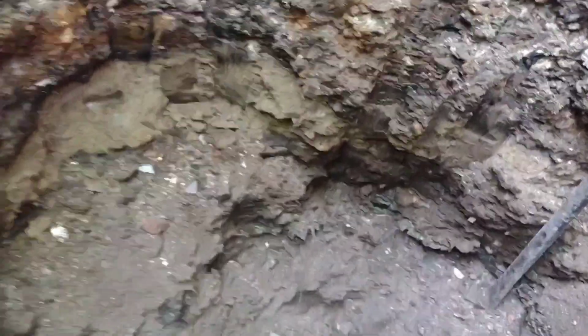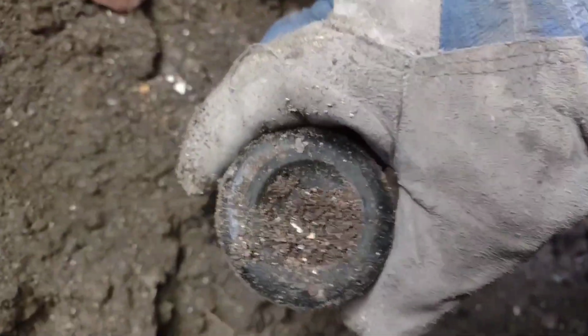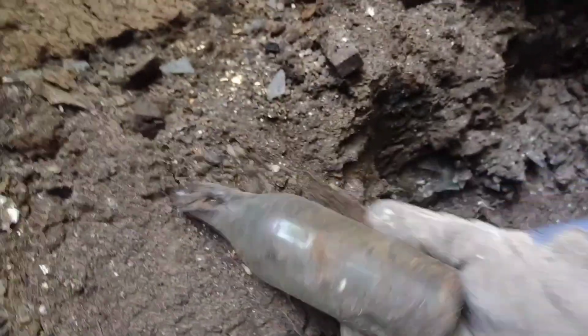Finally got something showing here. 8 foot down. First bottle of the day. My buddy helped me start this hole. Interesting. Decker. And it's broken.